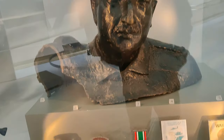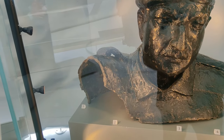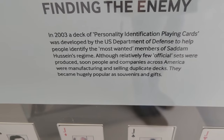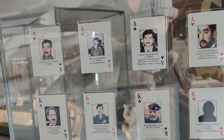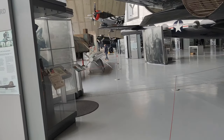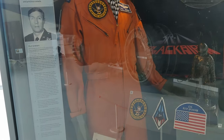Recognise that face? What have we got here? The operation to move Iraqi forces from Kuwait was known as Desert Storm. Are those Saddam's forces removed from Kuwait? That took me by surprise. What we have here, Rich Graham's Blackbird air suit.